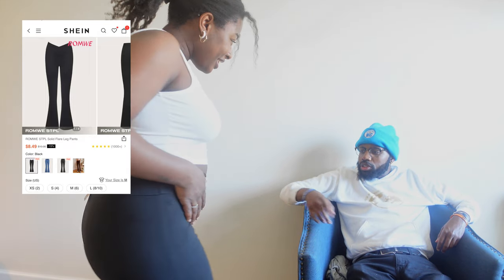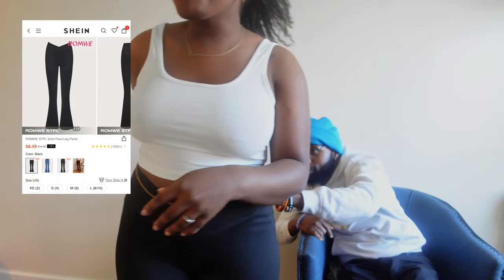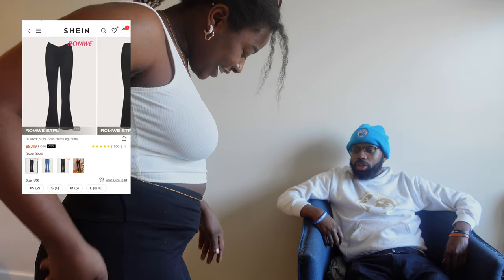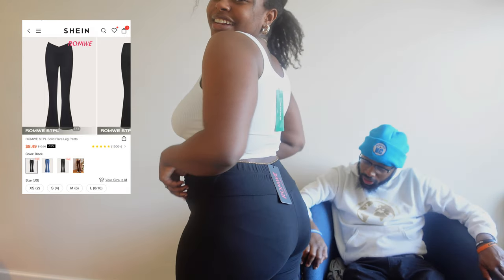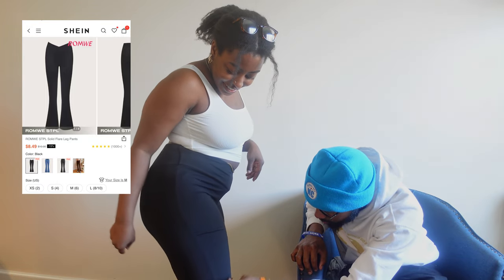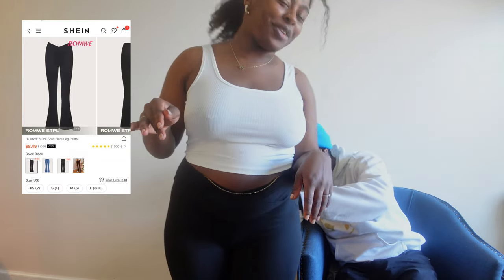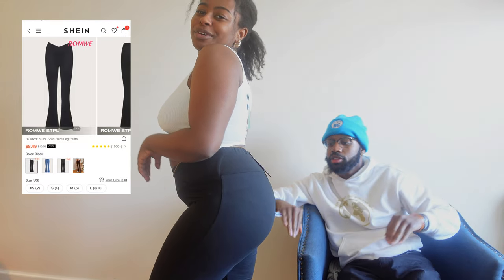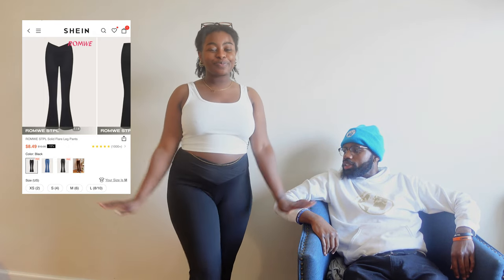What's these called? Romwe? That's the place. That's a look. Oh, let me see this material. Oh yeah, I feel real good. Hold on, there's something back here. I like these because I've been wanting some more ever since mom got them. So I like these. Yes, I like them too.